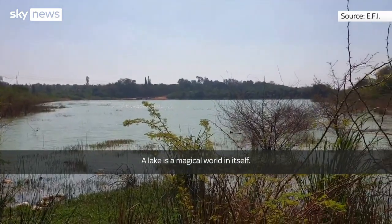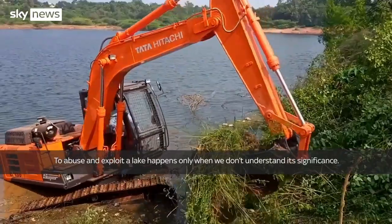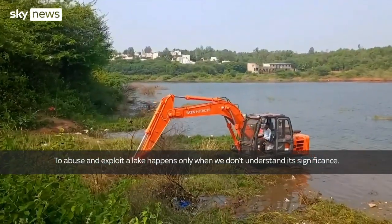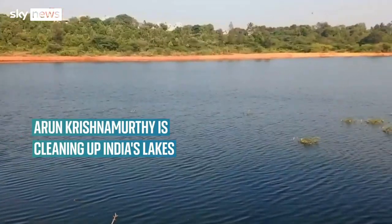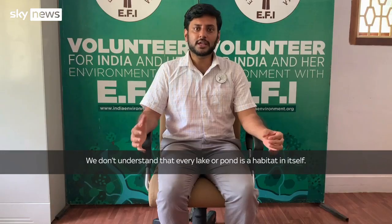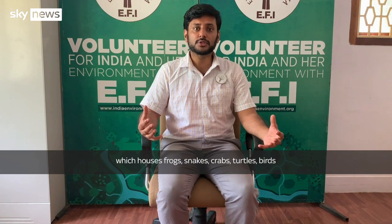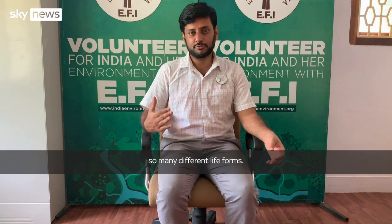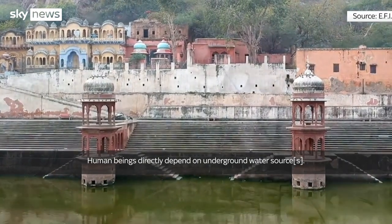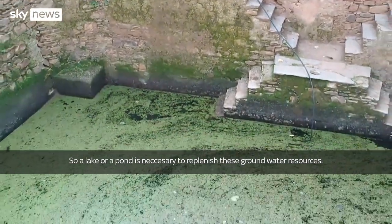Lake is a magical world in itself. To abuse and exploit a lake happens only when we don't understand its significance. We don't understand that every lake or a pond is a habitat in itself, which houses frogs, snakes, crabs, turtles, birds, so many different life forms. Human beings directly depend on underground water source. So a lake or a pond is necessary to replenish these groundwater resources.